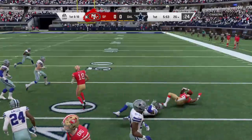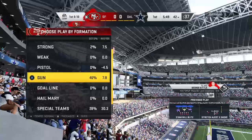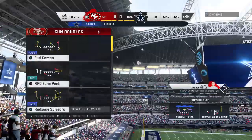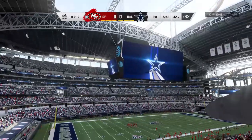They'll run on first down. It's Coleman, and they get him down, but not before he takes it across the 40-yard line. That play going for 16 yards to start the drive, first down. That O-line, they cleared a big hole there on that run.